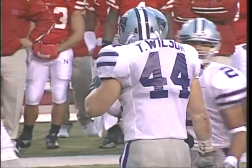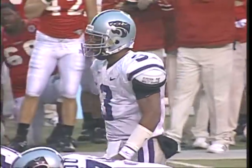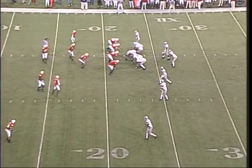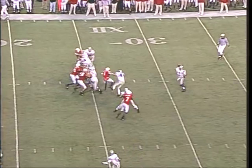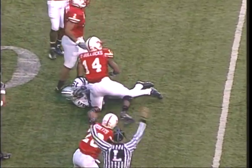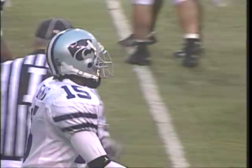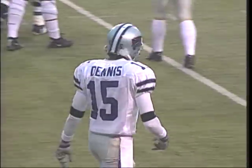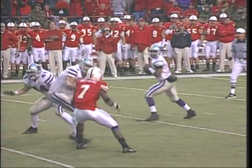3rd and 8 from the 22. Wildcats will send trips to the left. Travis Wilson is the running back to the left of Roberson in the gun. L to throw, fires left side, caught at the 20, down to the 13-yard line is Davin Dennis. Davin Dennis, it appears, has a K-State first down or very close. Daniel Bullocks makes the stop for the Huskers, and Darren Sproles trots onto the field here as Davin Dennis leaves.